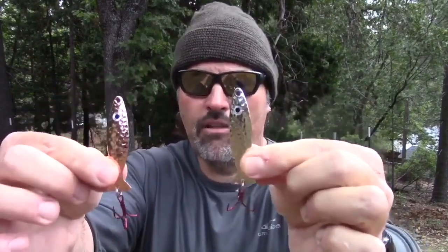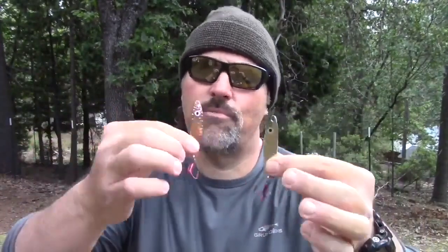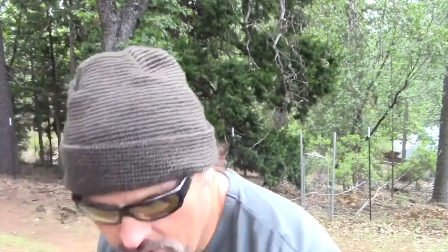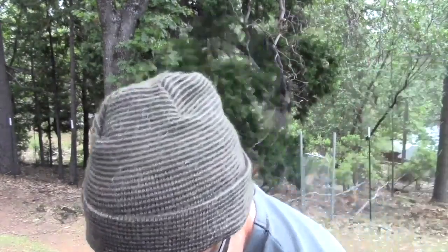Now, these are my speed spoons. You guys have seen the channel, you know they come in a variety of metallic colors as well as orange with a chrome back. If you can maintain 2.7 to 3.5 miles an hour, especially with your downrigger, I would encourage you to start out either with my speed spoons, or with Humdingers, especially the 1/2 ounce one. I don't have one in front of me. This is the 1/8 ounce model. Humdingers are a great choice.